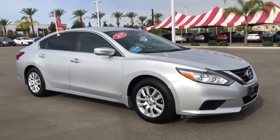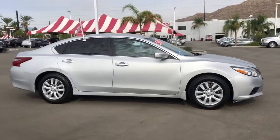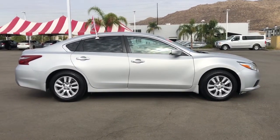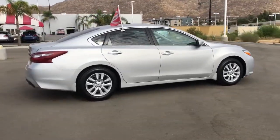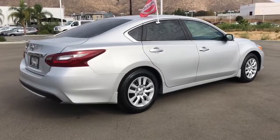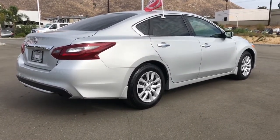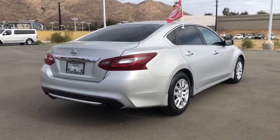Get into the 2018 Nissan Altima. This vehicle is an outstanding buy with fewer than 60,000 miles on the odometer. Here's a stylish, family-friendly Nissan Altima, the midsize sedan with available all-wheel drive and standard driver assist safety features. Its spacious, well-equipped cabin, flexible layout, comfortable ride, and sporty performance make road trips a joy.